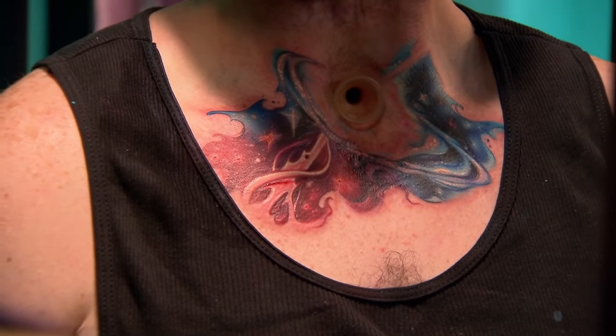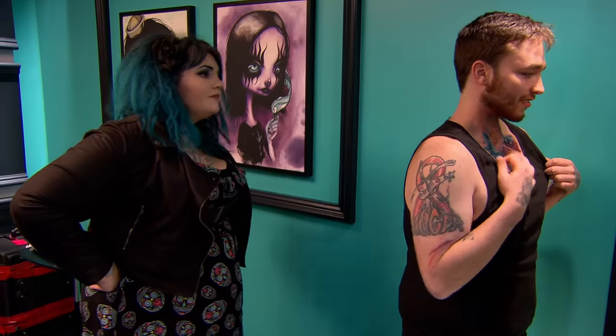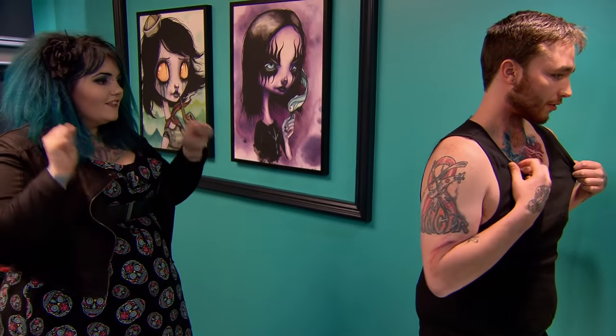That's sweet. Kelly's throat scar cover-up looks like a space jellyfish. No way she's gonna win the skull pick today. Awesome, I love it. Thank you. All right, time to critique your work, and we will start with Kelly. How was it sitting with Kelly?